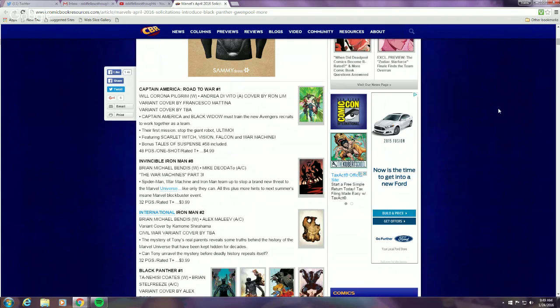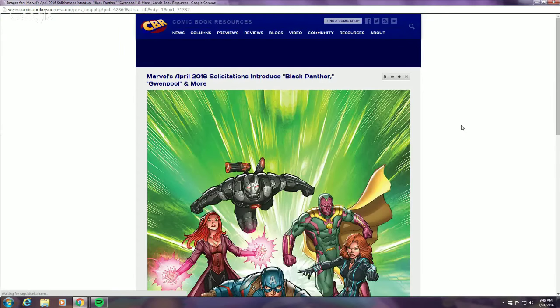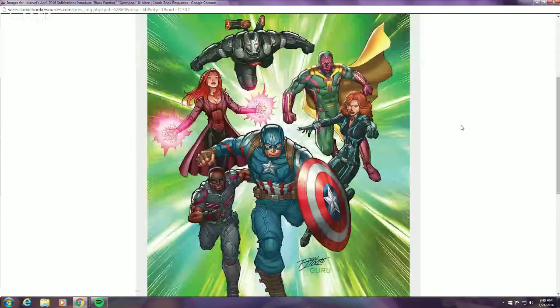So first one is Captain America Road to War #1. It's listing all the variant covers, but not telling me who the regular cover artist is. Oh, cover by Ron Lim. So I'm assuming this is the regular cover by Ron Lim. And you know, this is 100% the kind of cover I do not like. The let's just have people charging forward into some weird void, you know, because there's the blasting energy in the background. I hate not having an actual background. I am not a fan of that design.